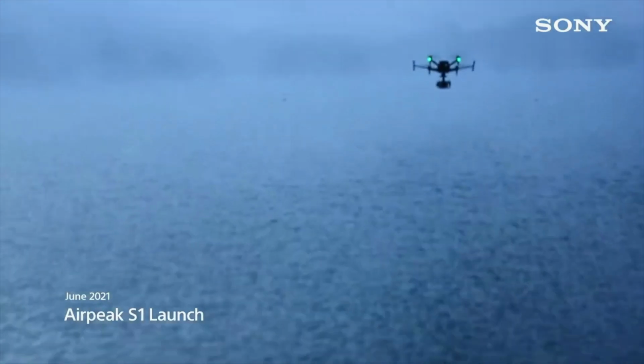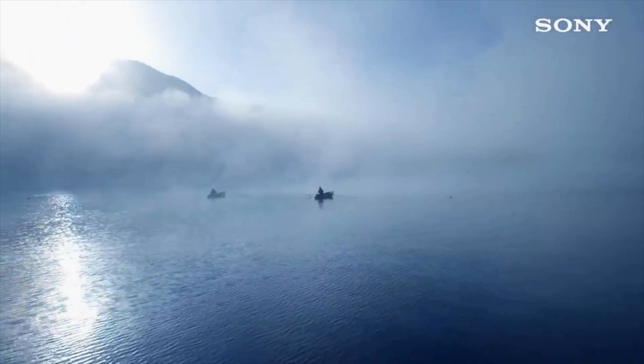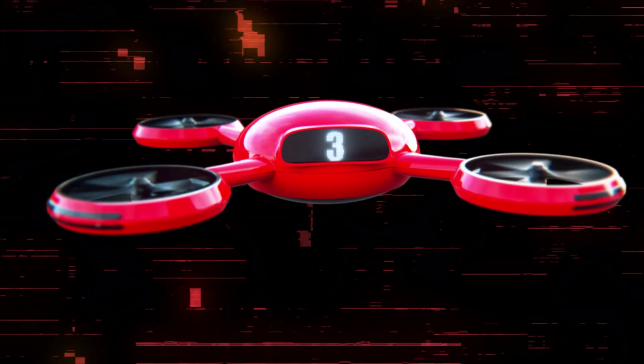After waiting what feels like a very long time, it now appears we have full details on pricing, availability, and specs on Sony's Airpeak S1 drone. All of that coming up right now.